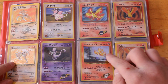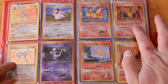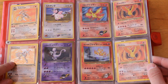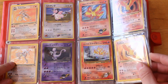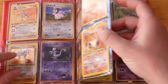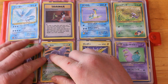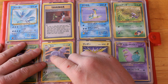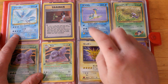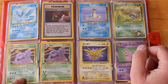So having all three, oh, I guess all four of them are Moltres. And different versions, right? So you have the Fossil one, the Team Rocket one, and then the Trainer one. But yeah, these are all holographic. Yeah, first edition Fossil, that's cool. I'm kind of surprised that I have this Moltres in here and the other one that's holographic isn't in here. The American one.